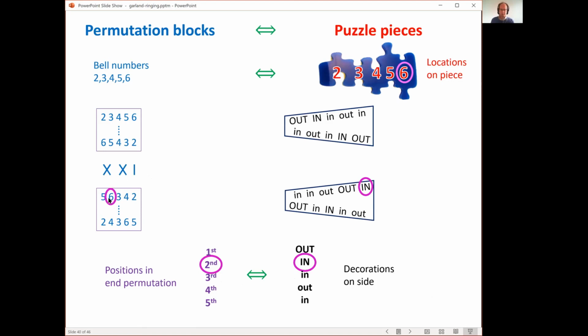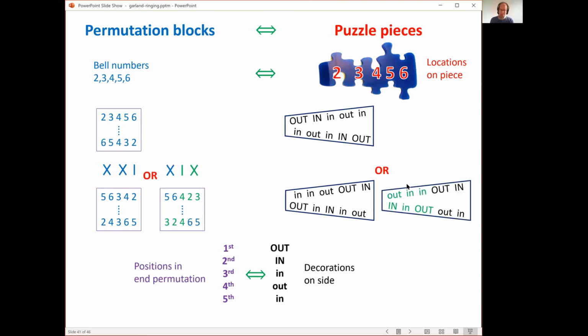So for example, if you really want to know, so this is on the upper side of this block, which corresponds to the upper side of this puzzle piece. Bell number 6 is in the 2nd position. And if I go down here, 2nd position corresponds to a big in. So that means I should put a big in location 6, because that's bell number 6. So that corresponds to that. Okay, so it's just a translation. And yeah, it turns out it just all works.